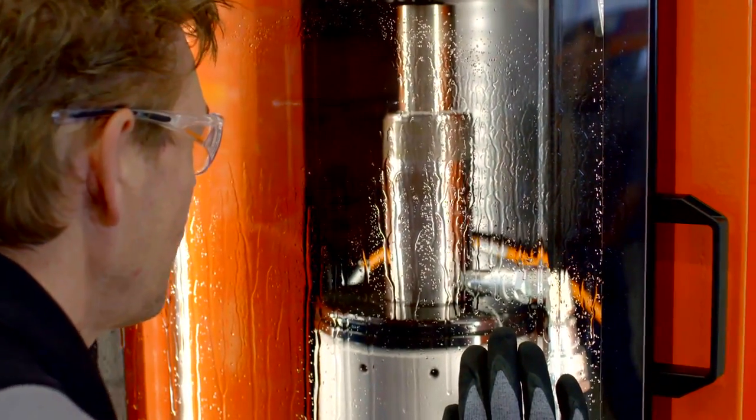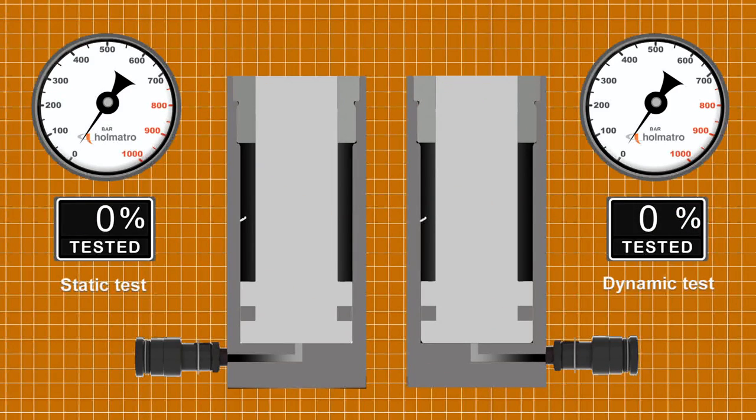Definitely not safe. Why wasn't this failure noticed during our first test? Let's have a look. Here we have the same cylinder in two test situations. Notice the scratch.